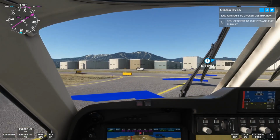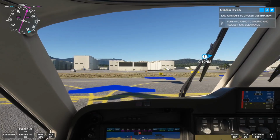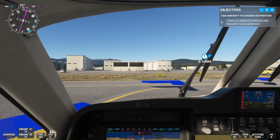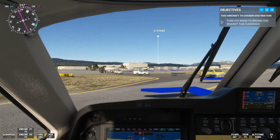Taxi. Beechcraft 1 Lima Lima, contact ground on 118 decimal tree. Going to 118 decimal tree Beechcraft 1 Lima Lima.